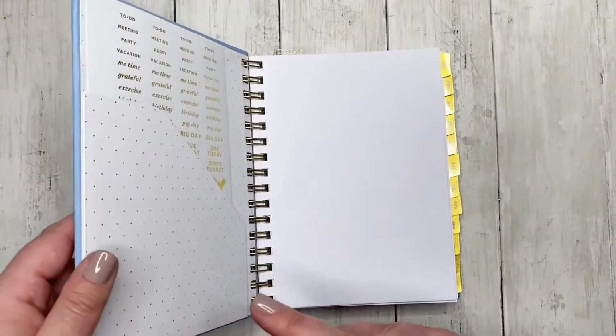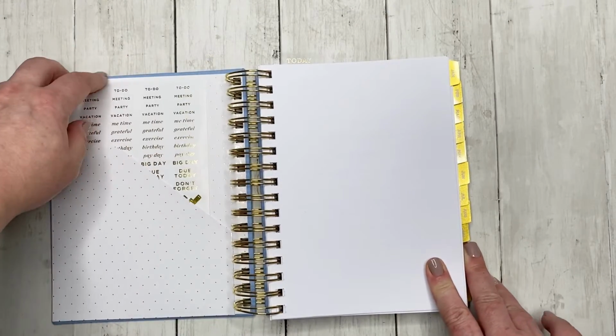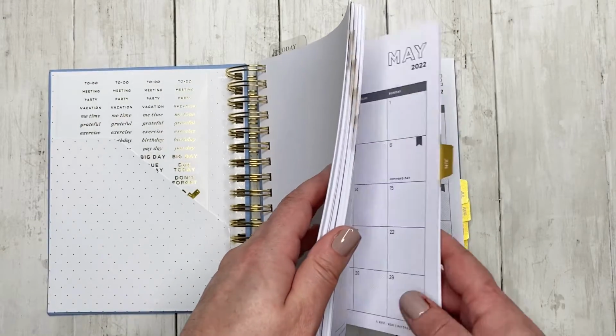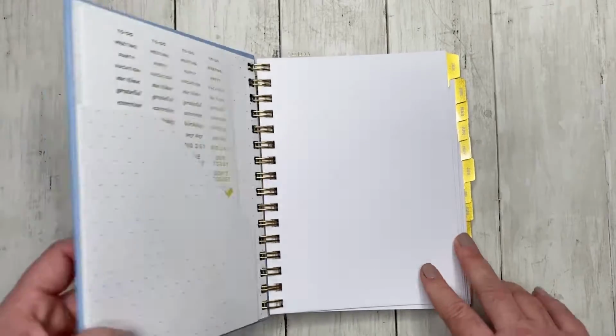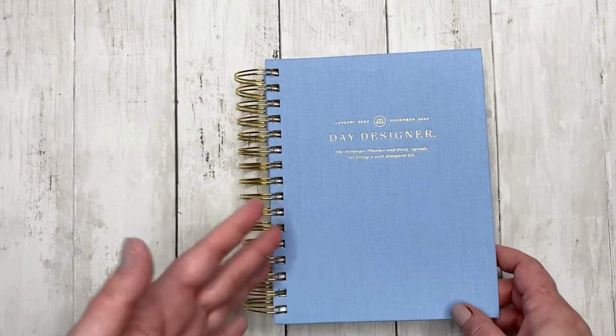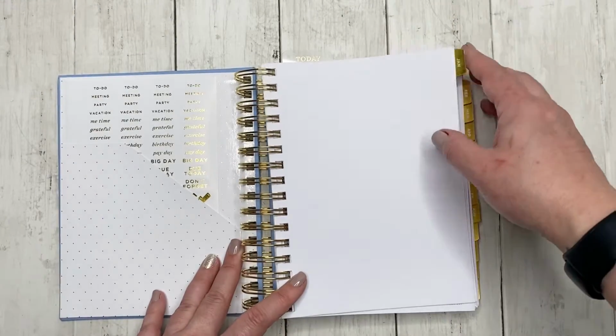So while I may not be showing you many of the after the pen spreads, I will definitely be showing how I have it set up for work. But this is a really nice planner. Even though I do have to use the O-ring and I'm not going to be taking pages out, I don't think that's really going to bother me too much.